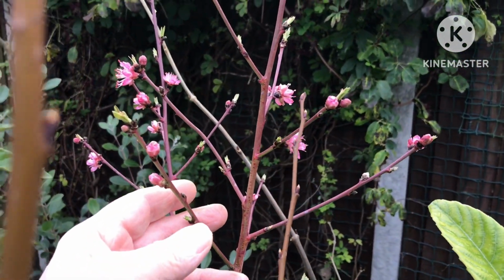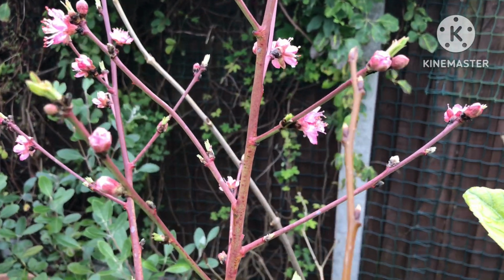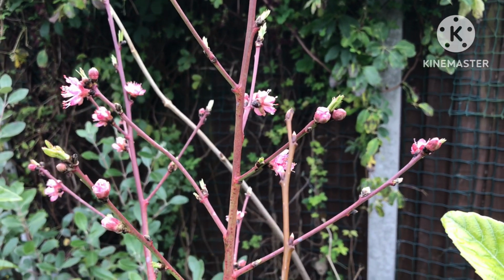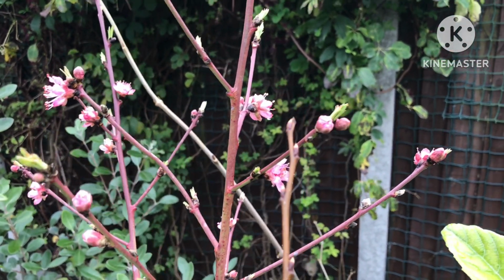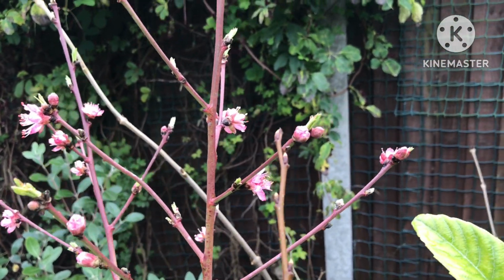donut shaped nectarine, sort of flat satin one. They call them satin or donut peaches, or just flat peaches. This one's actually a nectarine. They tend to have a slightly darker pink flower than the regular peaches, or that appears to be the case.